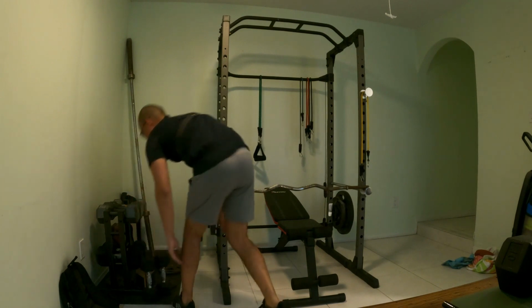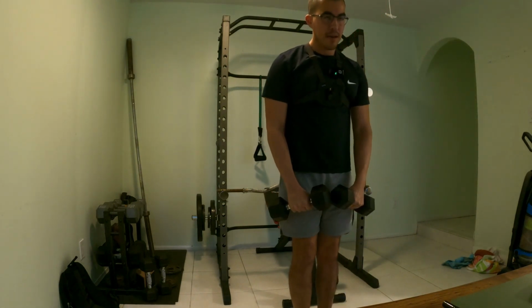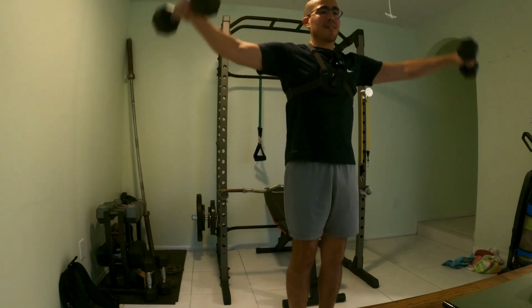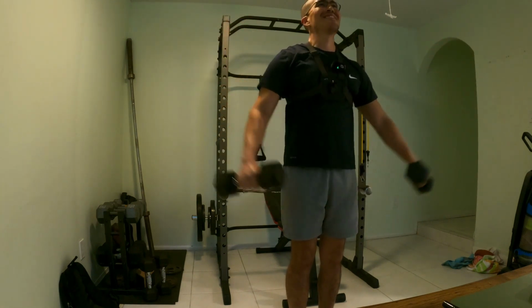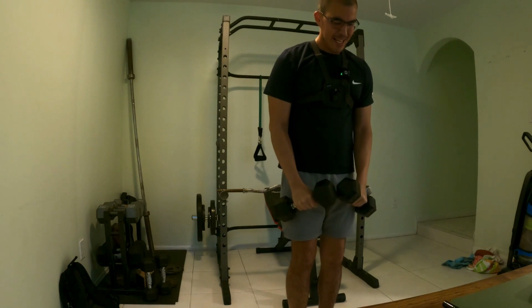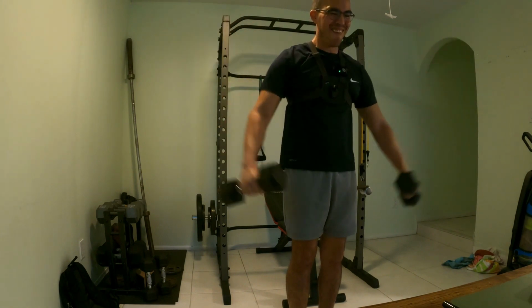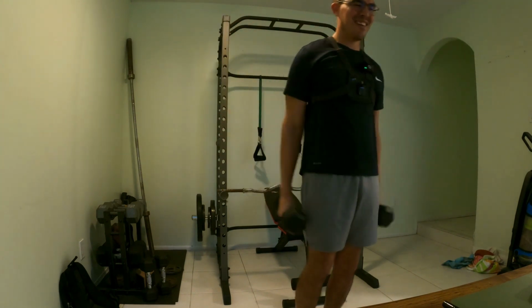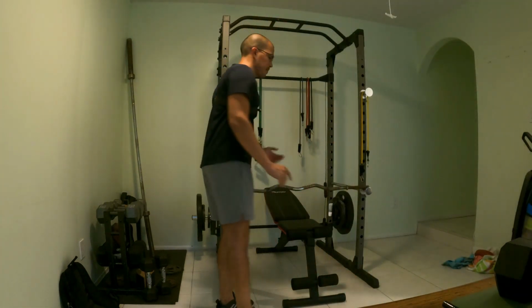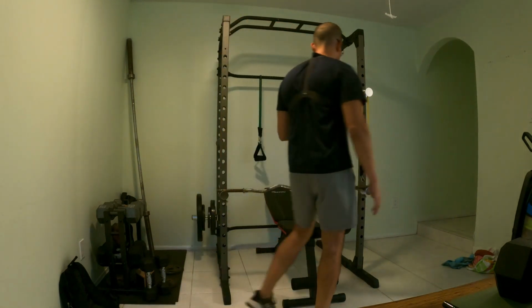Let's move on to the 10s. Let's finish off strongly with some 10s and move on to the next exercise here. The reason I'm not going to drop set any more than this is because I really want to train at 10, at least. Okay, that was good. For me, awesome shoulder workout so far. Got some nice exercises for the lateral raises, the lateral delts, side delts.